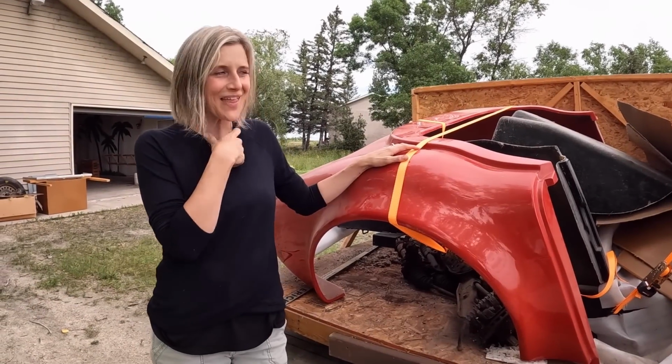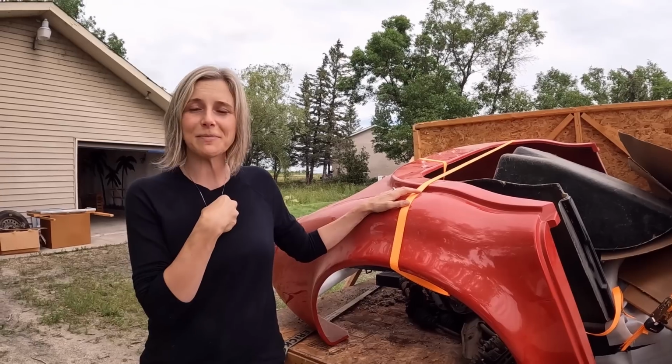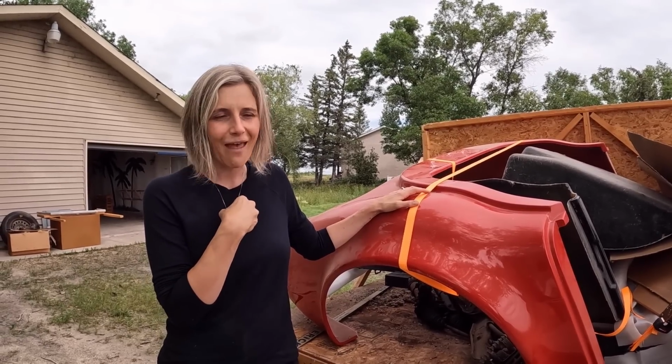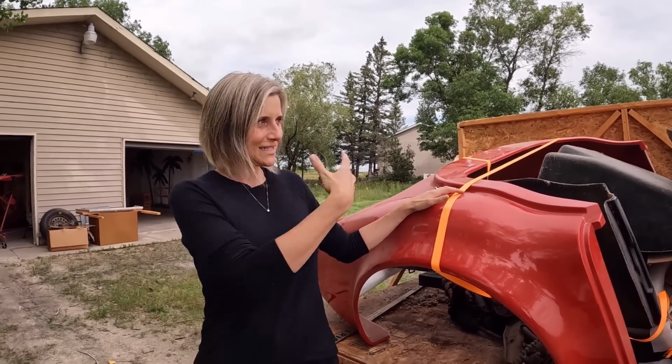I'm Sheila. This is my dad's kit car. He bought it in 1990. I was 16. And he promised me he would have it done for my high school graduation. And then it didn't get done. And then he promised it would get done for my university graduation. And it didn't get done.